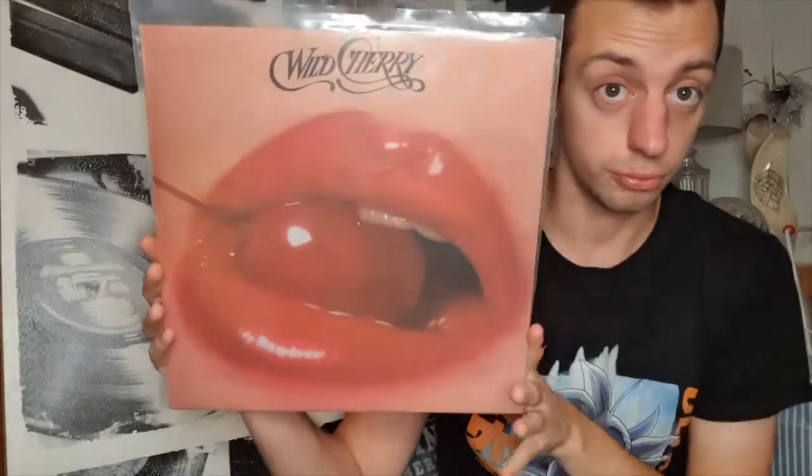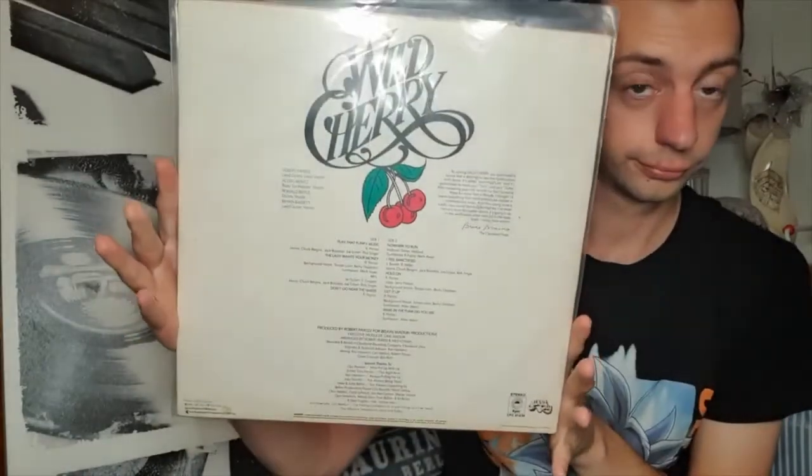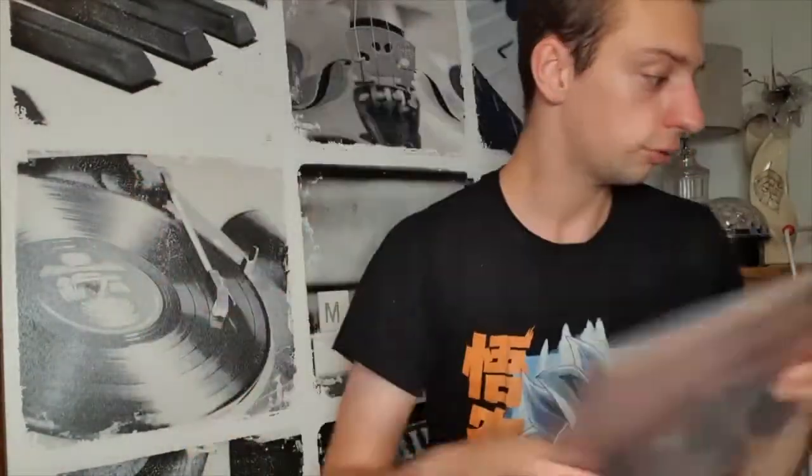Yeah, there's that. A couple of other vendors I ended up seeing there. I picked up a copy of Wild Cherry from one of them. You just don't see this album, which obviously has Play That Funky Music on it. So I had to grab that.